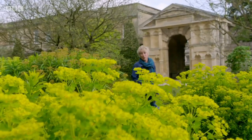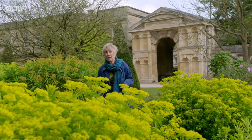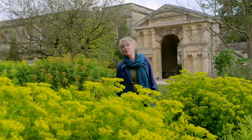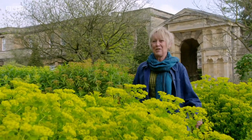The common name for euphorbia is the spurge, but it's the 150 or so species which thrive in temperate regions of the world that are of real interest to British gardeners. These are the plants that shine forth with these brilliant beacons, and this is their time, May.